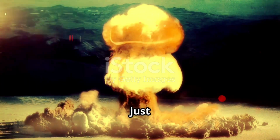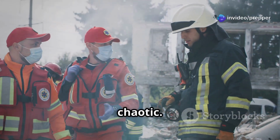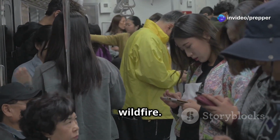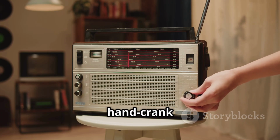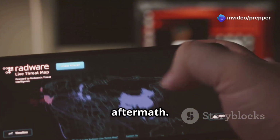The blast is just the beginning. The minutes and hours after an ICBM strike are going to be chaotic. Information will be scarce, and rumors will spread like wildfire. That's why it's crucial to have a reliable source of information. A battery-powered radio, a hand-crank weather radio, even a charged-up cell phone can be a lifeline in the aftermath.